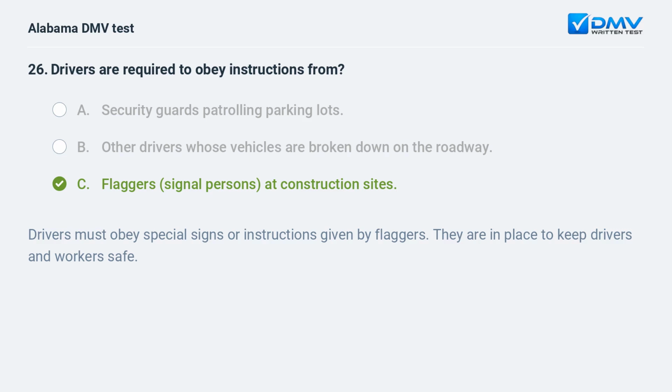Drivers must obey special signs or instructions given by flaggers. They are in place to keep drivers and workers safe.